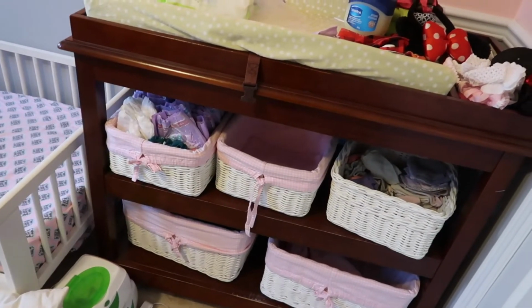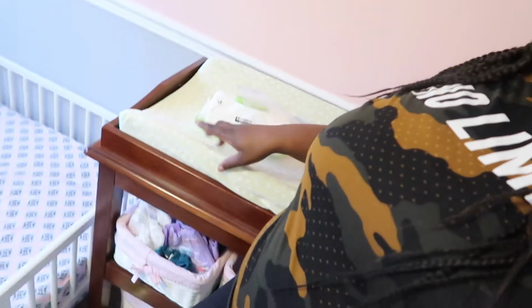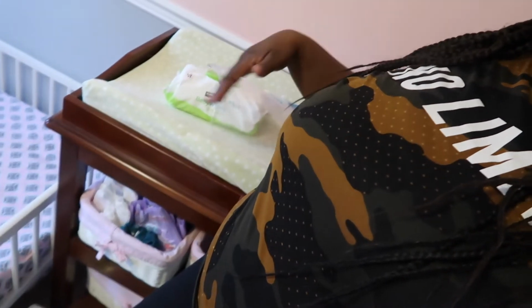I actually just took the cover off of this to see what it would look like if I were to keep this change table unit in here, which I don't intend to, because the dresser that we bought is fairly big. It's also very sturdy, so we're thinking it should be able to do what we need it to do without having to have the change table in here as well. And then I'll put this change pad on top of that dresser. So that's the plan for now. I wish everything was all together so I could show it to you, but it's not yet.